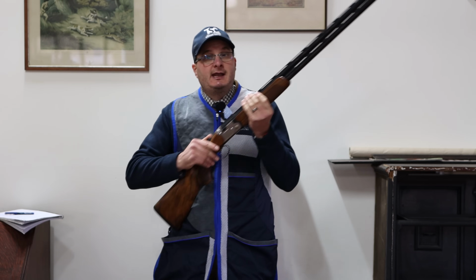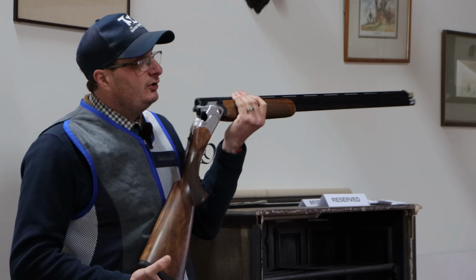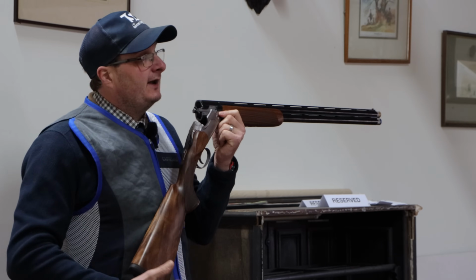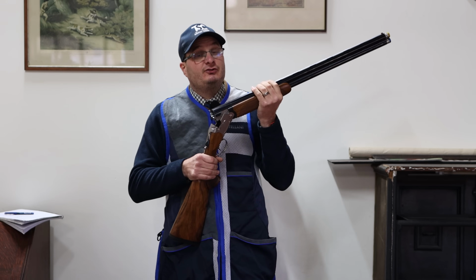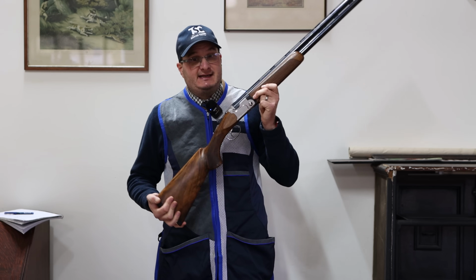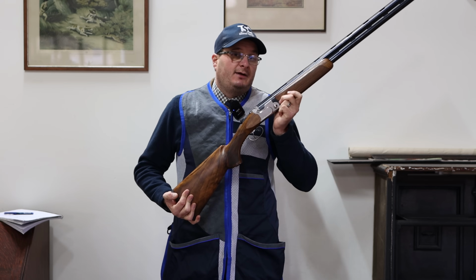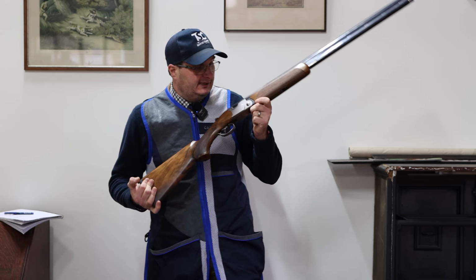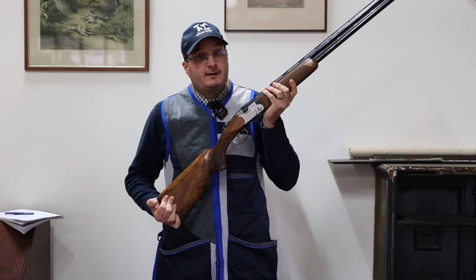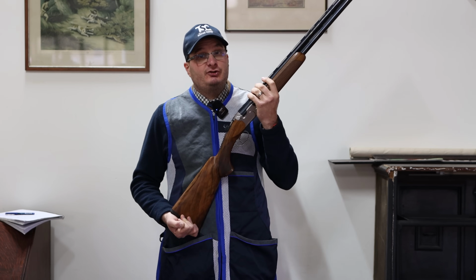Number 2 is the Beretta range. I've actually got a 692, but this has been superseded by the 694, and then you've also got the Silver Pigeon range. This is number 2, and again, everyone's heard of Beretta. It's one of those guns that are always up there, 1 or 2 spots, and they're good guns, they're good quality guns. They're imported by GMK, which is owned by Beretta, and that is my number 2 spot.